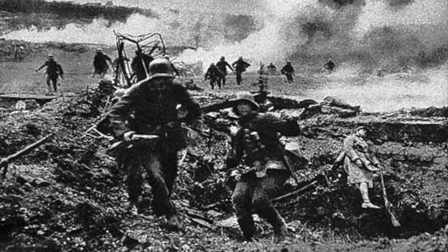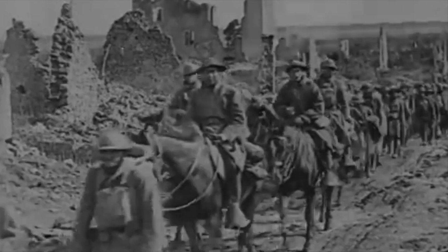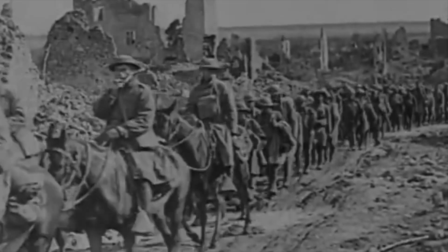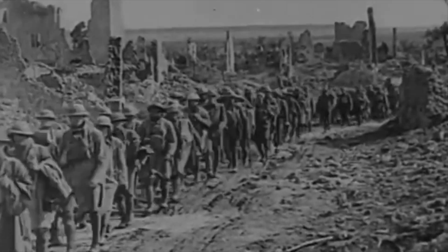Italy had been defeated by the Austrians in the Battle of Caporetto. Worried that the Italians might withdraw from the war, the Allies decided to send reinforcements to the Italian front on the 15th of November 1917. 100,000 French and British troops were assigned to stop the German and Austrian advance towards Venice. They stopped the Austrian advance.